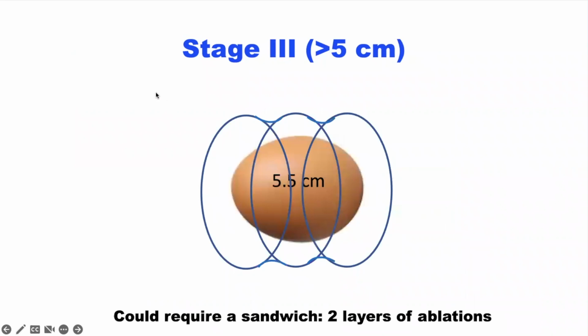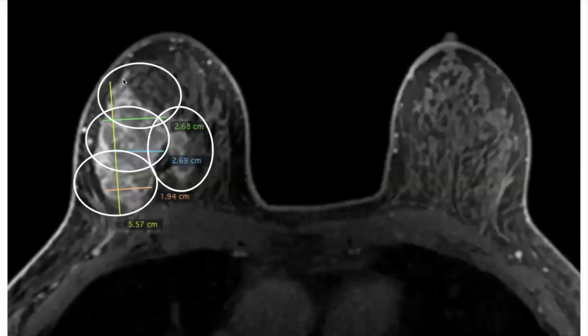For larger tumors, even more ablations may be needed, and not only might they be needed in one plane, but it might be necessary to sandwich the plane so that you have, say, 3 ablations in the deep layer, 3 ablations in the superficial layer, so that a larger tumor is adequately covered in all dimensions. Here's someone who had a large tumor that required 8 ablations performed in 2 layers. The tumor's extent is shown here.